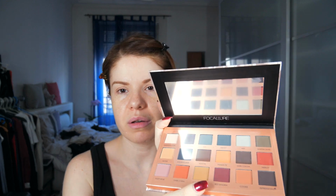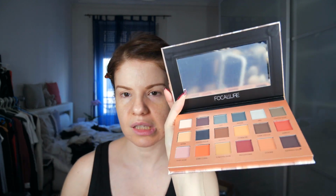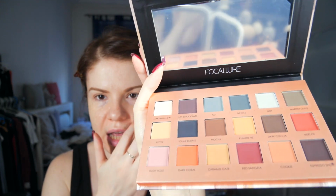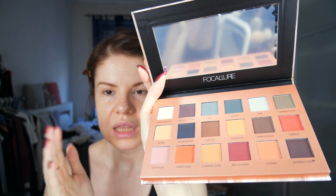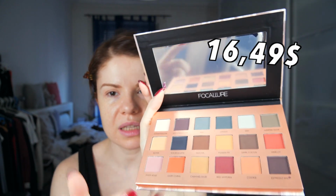Here is the eyeshadow palette. Let me just take off this. Here it is. This color talks to me, guys. I feel that I can use it for night and day look, so that's why I picked this palette. There is like 1, 2, 3, 4, 5, 6, 18 eyeshadows. All of them are matte. There is no shimmer, no shine. All of them are really matte.